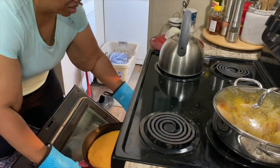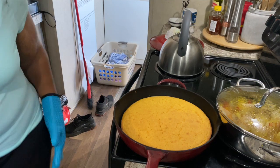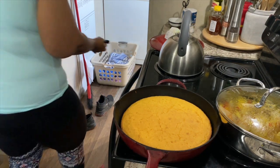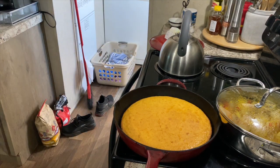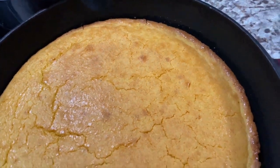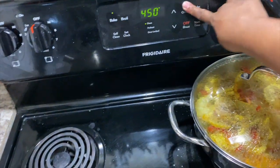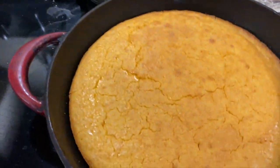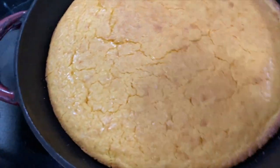Oh, yeah. Get it off the oven. Looks really good. It's got a good color. Nice and crispy. I don't know if you can really see. Look at the crisp on the ends. Doesn't that look good? Let's turn the timer off in the oven. Look how crispy those ends are.